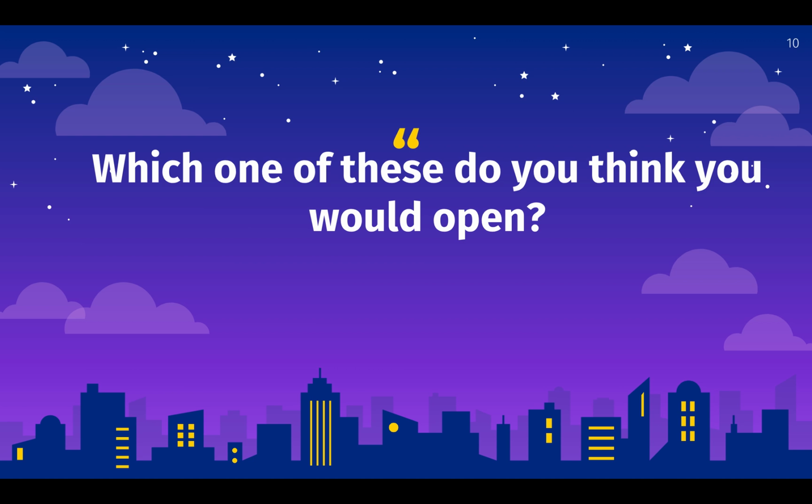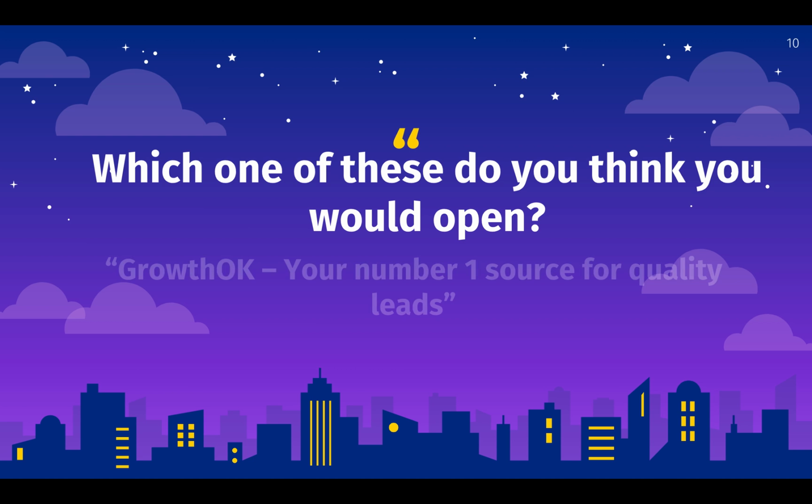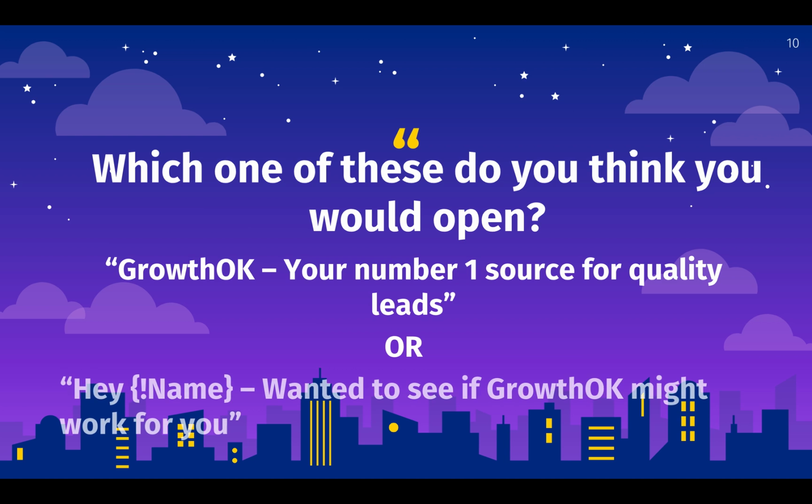So think about it. Which one of these subject lines would you open? "Growth OK, your number one lead source for quality leads." Or, "Hey Jessica, wanted to see if Growth OK might work for you." Come on, the first one sounds like you're an advertising company. We're not an advertising company, we're a lead generation company, and we want to build that relationship, we want to build that touch, and the first impression is very important. So include something personalized and don't sound like a robot, sound human.